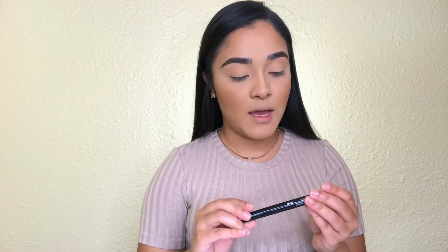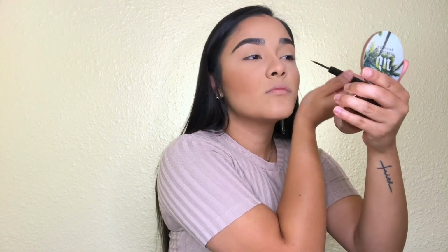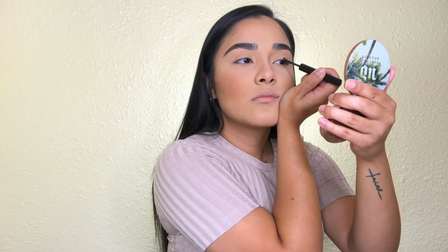I'm gonna go in with my NYX liquid liner and I'm gonna wing or attempt to do a nice wing. And now I'm gonna say my prayers to the makeup gods and pray that this comes out even, because bitch, I always get complimented on my eyeliner, but it is a challenge, okay? Okay. So now let me try to attempt the same thing on this other eye real quick.